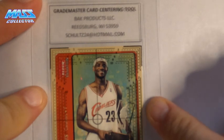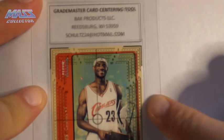And on top and bottom, it's right on the top, it's right at the 3 line, and on the bottom, it's basically right between a 3 and a 4 dotted line, which is close enough for PSA grading standards to make a PSA 10. So this should definitely make a 10 grade based on the centering.